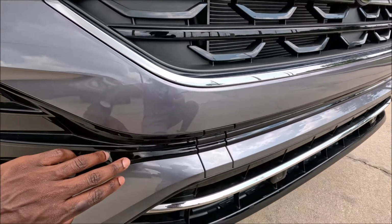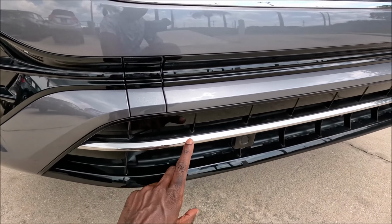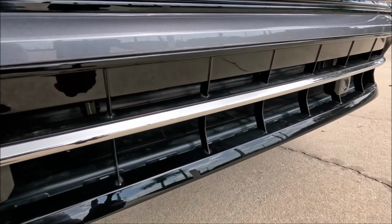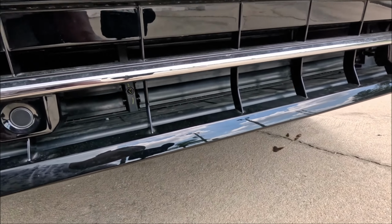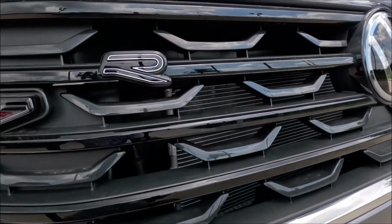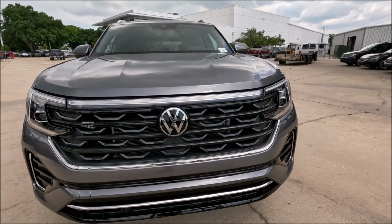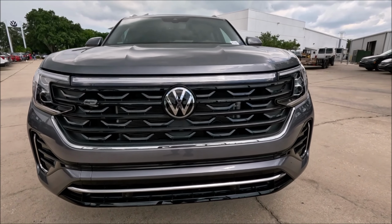then you get black, gloss black for the R-Line kind of feel going into the side paneling here where we have more chrome integrated, and then that chrome and black integrated into the front lip. And again, that is functional. As you guys will see, the radiator is right there, and that will help cool everything for you guys when it comes to this. So it's not just about form, but also function and styling for the R-Line.